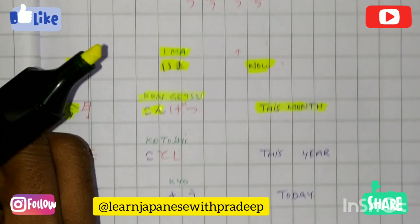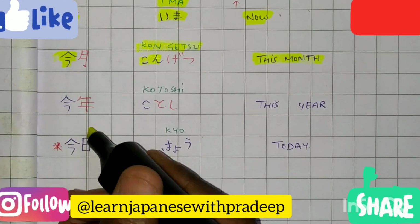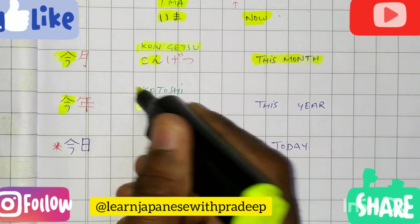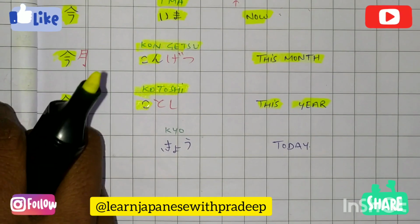And again, if you are writing this kanji as a prefix with the kanji of year, about which we have already studied, I'll drop the link in description. Then these would be pronounced as kotoshi. Kotoshi, written in romaji as well. Kotoshi means this year.